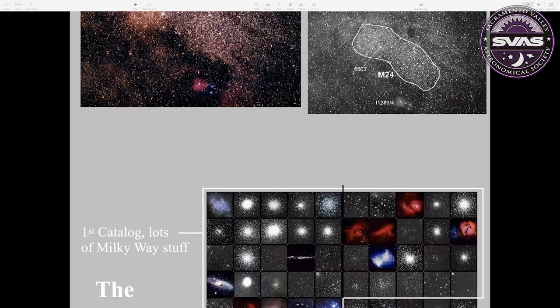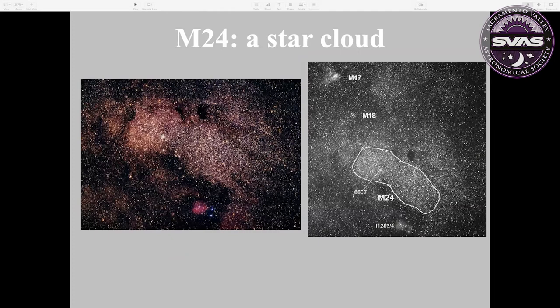Now, some of the objects were so-called missing, where he said they were, they could not be found. And some of them have different definitions. So let's clear a few of the objects up. M24 is a star cloud. We can see it on the left and it's outlined on the right.